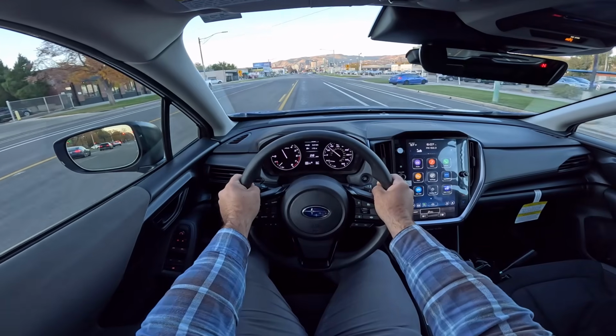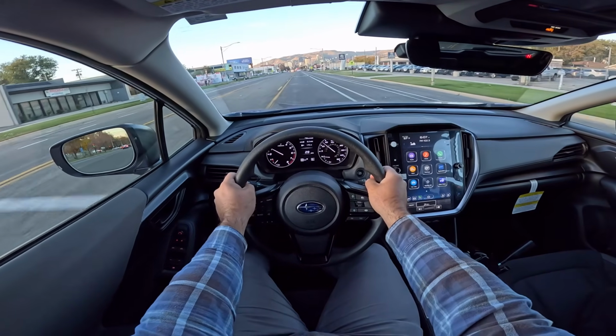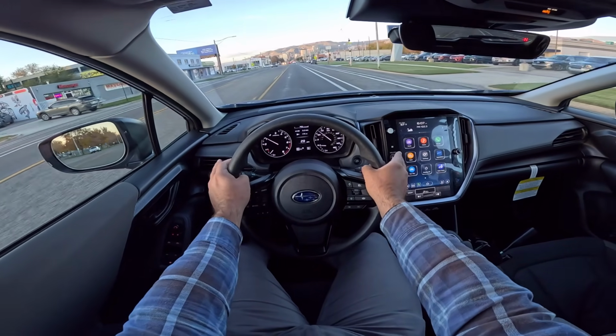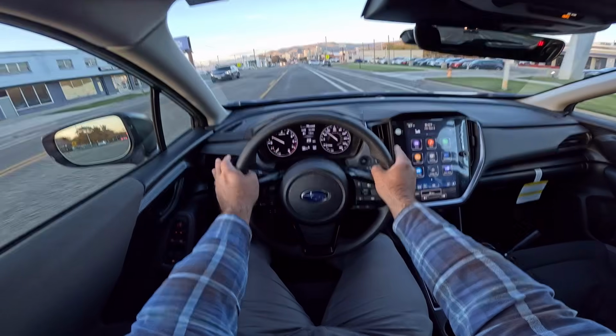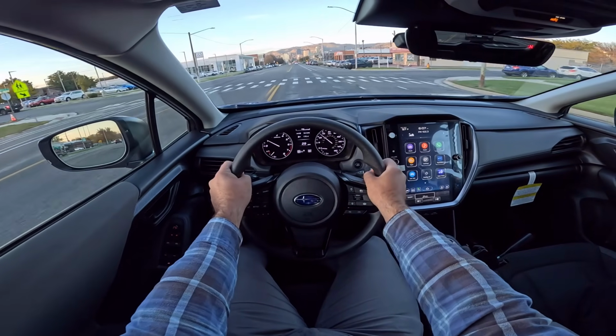Now, although getting rid of the base model means the Crosstrek is more expensive, or not the base model, sorry, the base engine, you still have the base model. The Impreza got rid of the base model but still has the base engine. This got rid of just the base engine, but still has the base model. Kind of confusing, right?